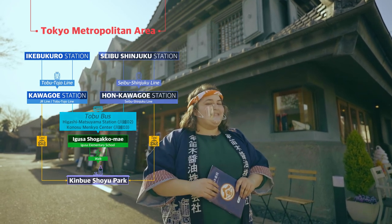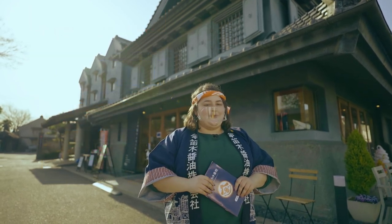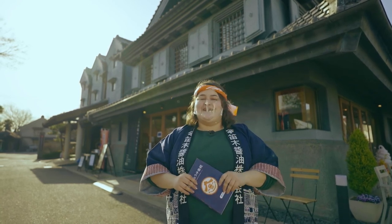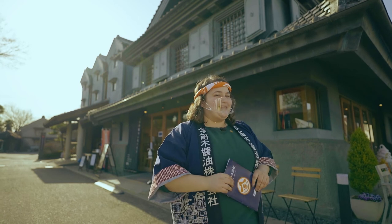So next time you make it to Japan, definitely don't want to forget about Tokyo's neighbor. Add Kinbue Shoyu Park to your itinerary and make a plan to visit Saitama.